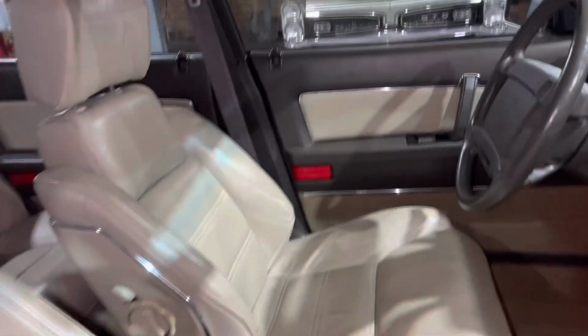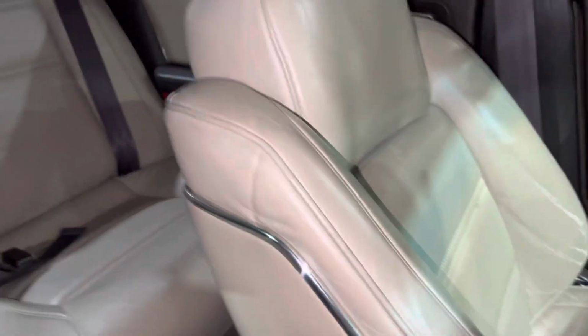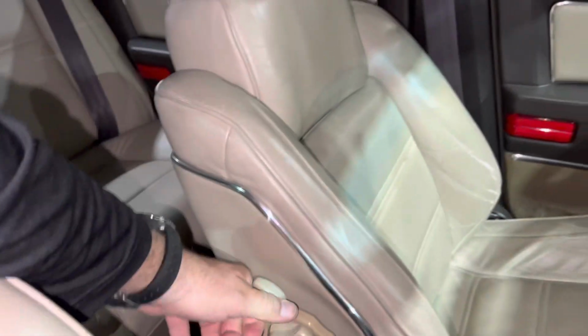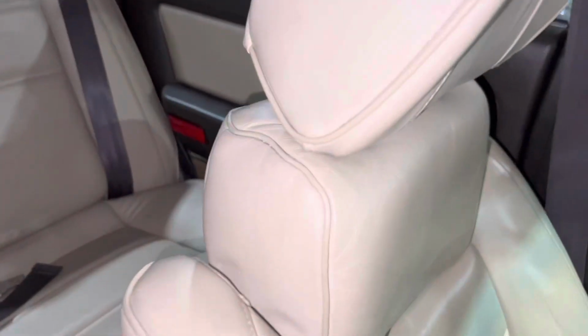This is so cool. Look at this seat. And I love the chrome trim. I just love the styling, but check this out. Look at this lever right here, I'm going to back up. So watch what happens when I flip this lever. If you noticed, this top half of the seat moves.